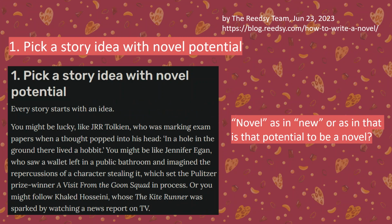Okay, so every story starts with an idea. That is true. And then they mention a bunch of prominent writers, important writer people here. Khaled Hosseini, I haven't actually read The Kite Runner. I watched the movie, which was really good. I did read one of his books, A Thousand Splendid Suns, and oh my gosh, that was the easiest 5-star read ever.